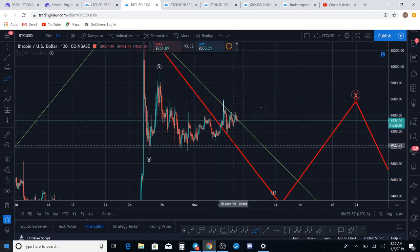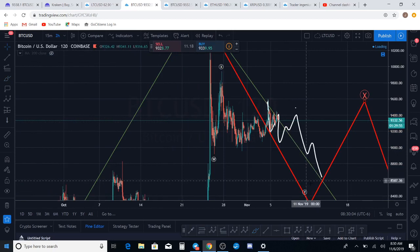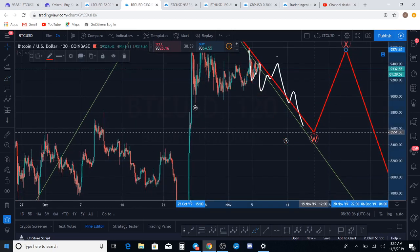Now that three waves, this is getting complicated, but could be made up of three. Here, let me do it differently here. We could have three, three, three, like that. So that would bring us over here, really.